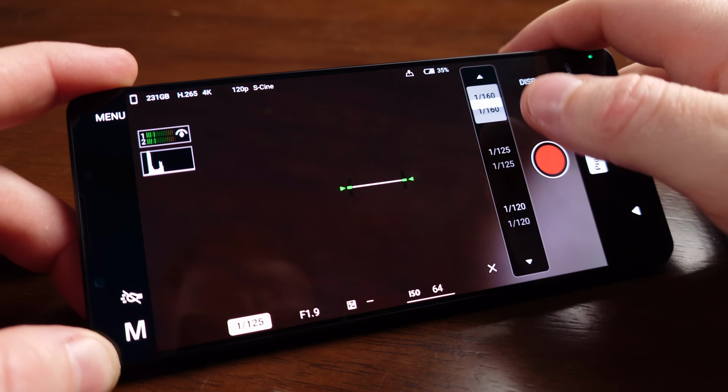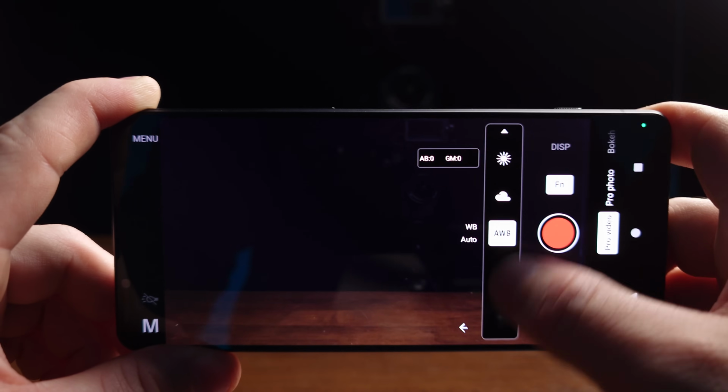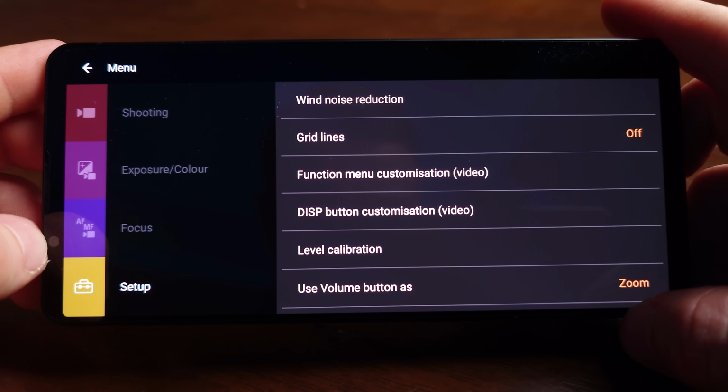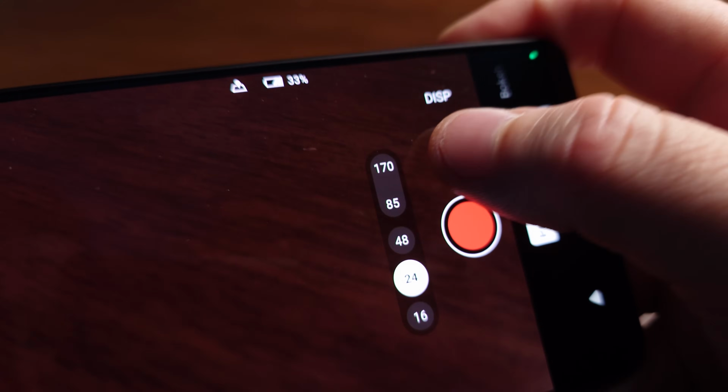So Xperia, appreciated, mate. So we can change all of our individual manual settings like your shutter speed, our ISO, our white balance. We've also got our customizable function button, just like you've got on your alpha cameras or your FX cameras, and you can pretty much set up that function button exactly the same as you do on your alpha cameras. So if you are going to jump from an alpha camera or an FX camera to the Xperia, life is just so easy, mate. If you're a Sony shooter and you're using one of these, it's going to be a breeze, mate.